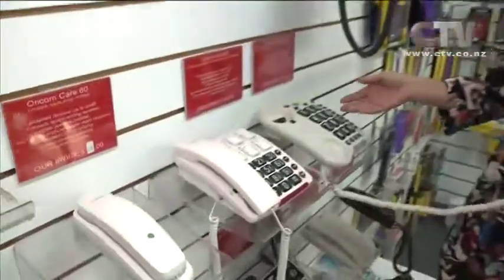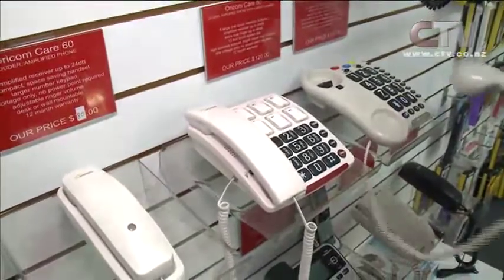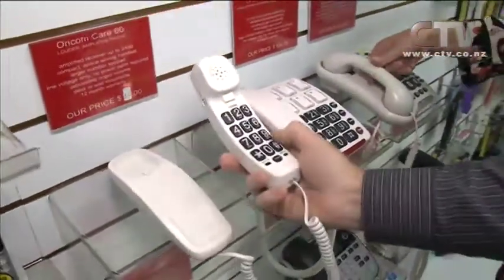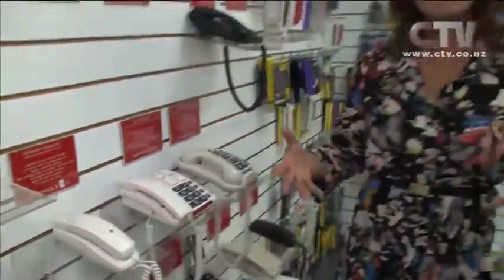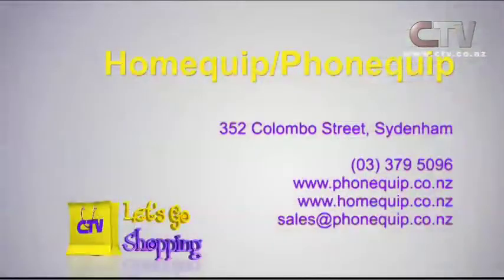The hardwired phones as well. Absolutely brilliant. Yeah, and also these are also big volume, big button. And also we have normal phones as well. For all of this and so much more, don't forget LED and lighting as well, and solar heating are other things that we do all down here at HomeQuip. At HomeQuip, you'll find the big yellow building at 352 Colombo Street in Sydenham.